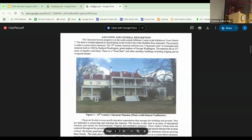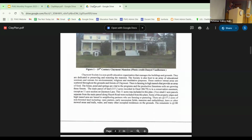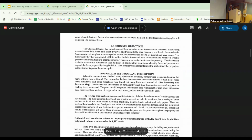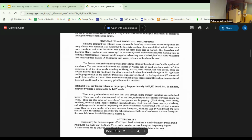So I like to include a little bit of history on some of these places when I do the background of the plan. So the location, general description, I'll talk a little bit about the grounds themselves, and some of the history involved in the forest especially. The landowner objectives are an important part of that. Boundaries and woodland description. This is always something people don't realize that I do: I'm GPSing all the corners, and there were a lot of corners here. One of the reasons why it took me so long.